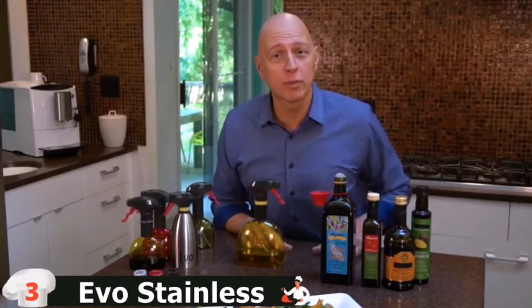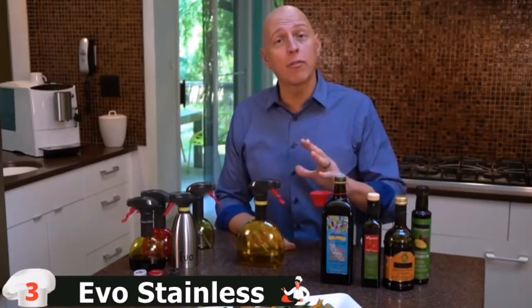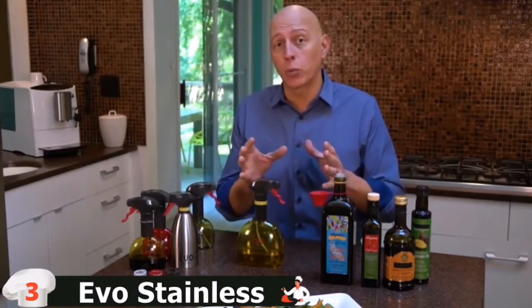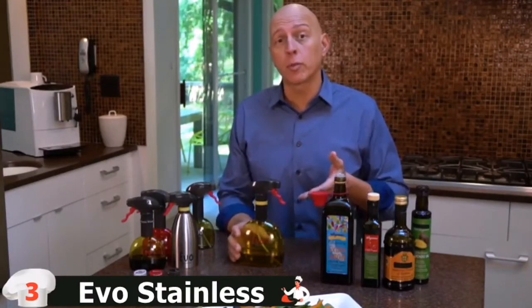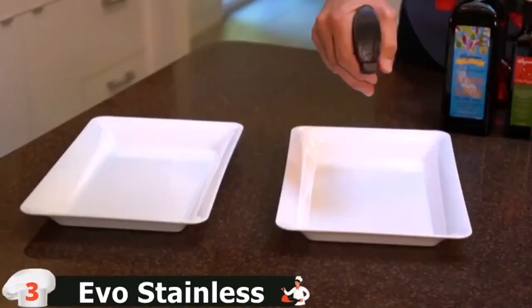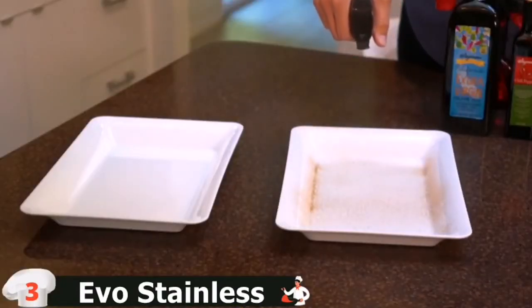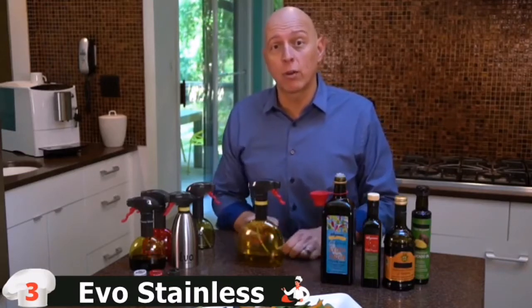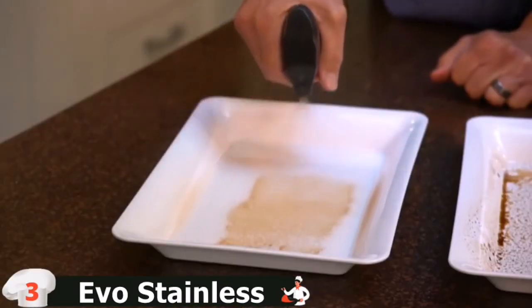Now, another important tip for your Evo is depending on how far or close you are to the plate will determine how wide or narrow the spray is. Now, if you get further from the plate, you'll get a very wide spray like this. If you get closer to the plate, you'll get a more controlled and narrow spray like this.